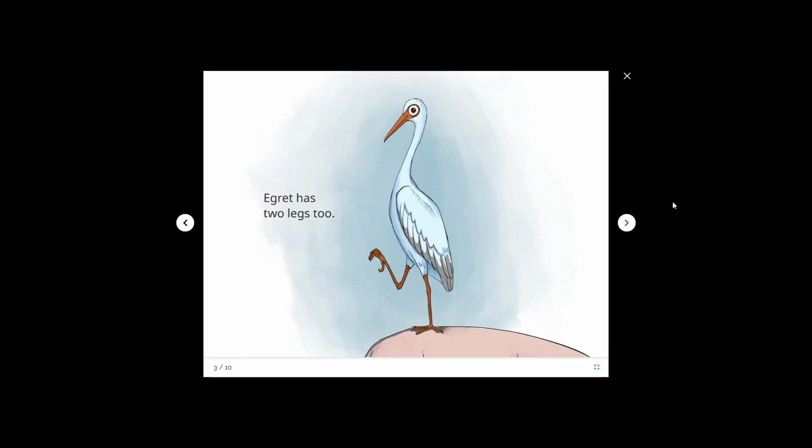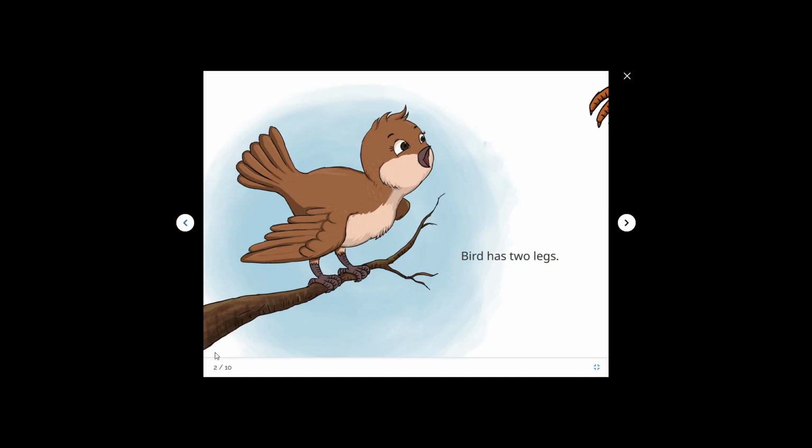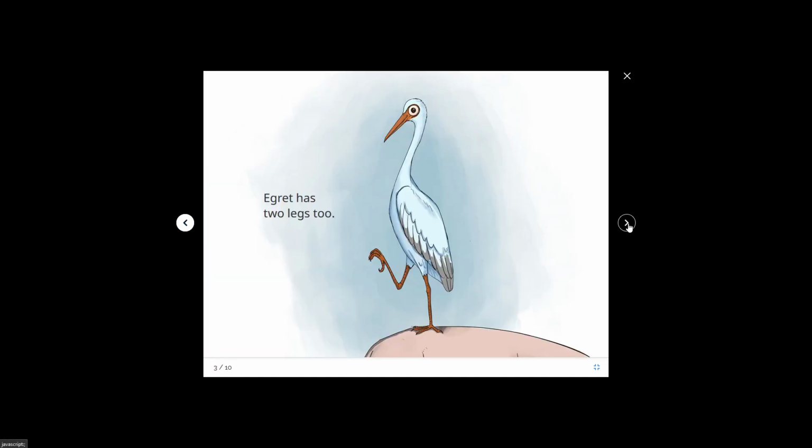All right. This one's egret. Egret has two legs, too. Oh, those sound the same, those words do. There's another word for this two that means also. And this two is also this two. One, two. All right. You ready? Yeah.